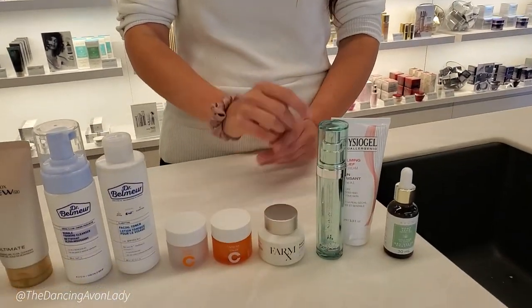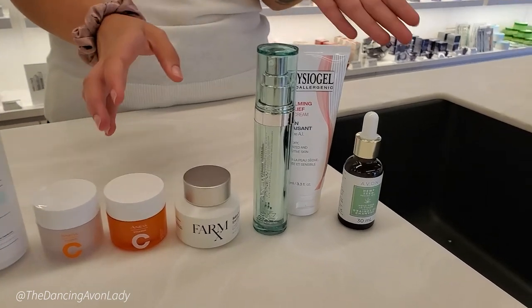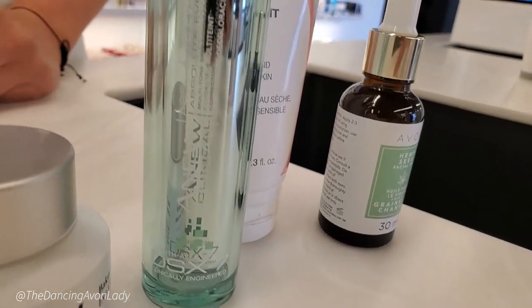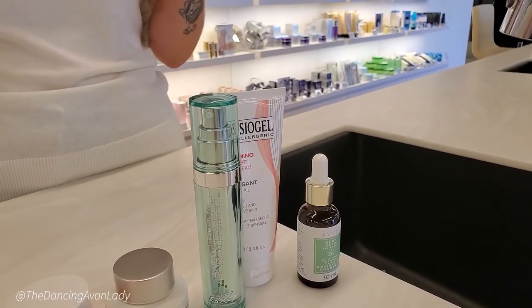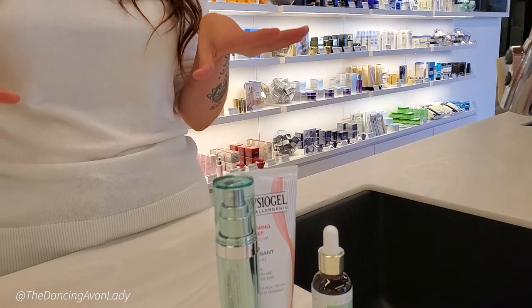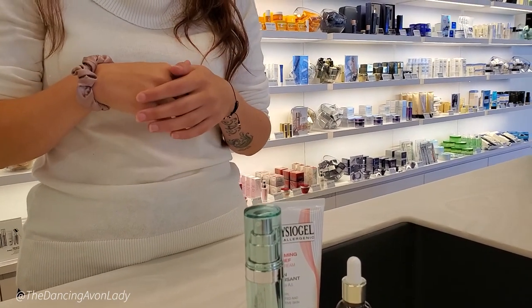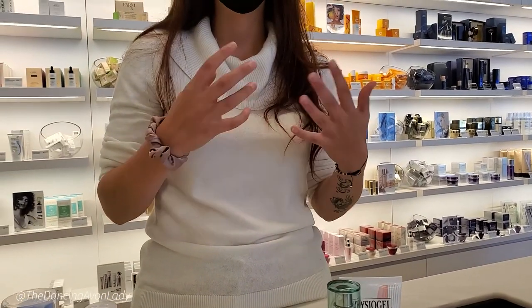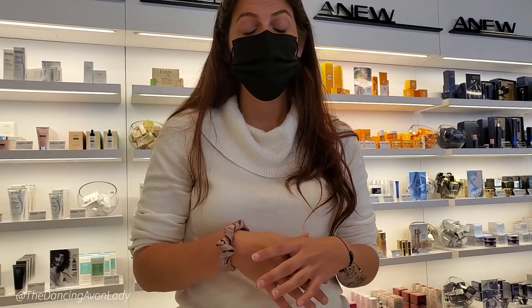So this one, at least, check again with your dermatologist. But this is basically your treatment for your spots, post acne. It helps to tone them down, so it's not going to fully remove them. It just helps with the pigmentation aspect of your spot. So it's going to help you get a brighter look, brighter skin, and even out the skin tone.